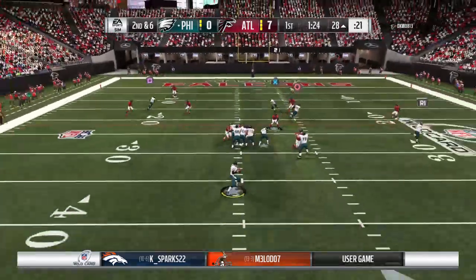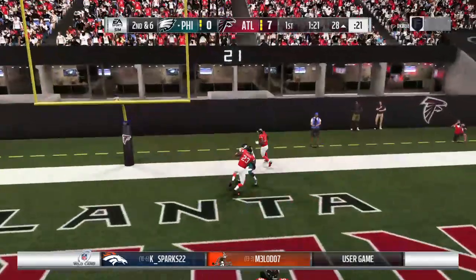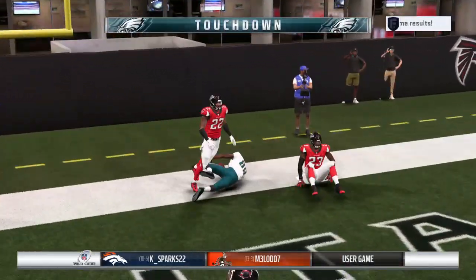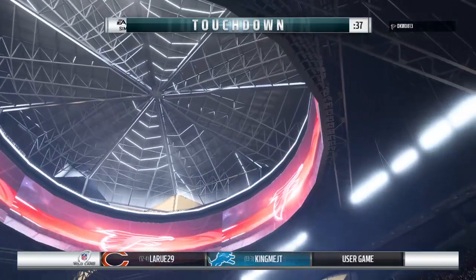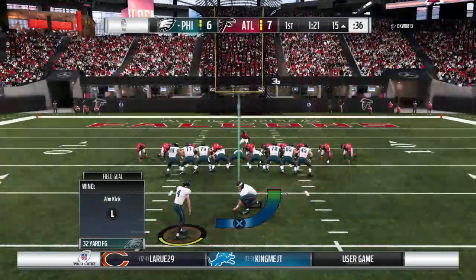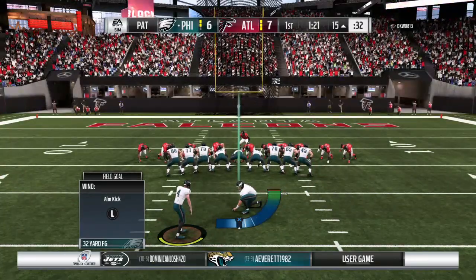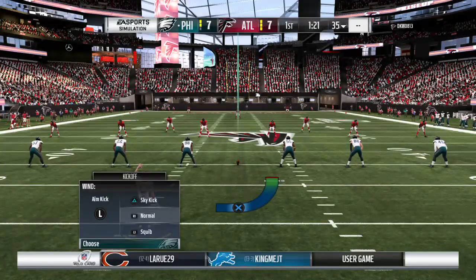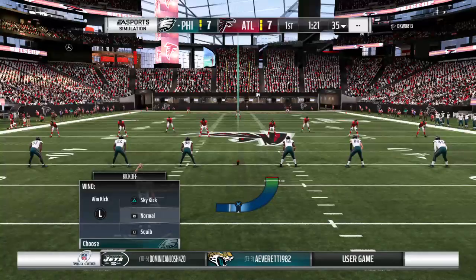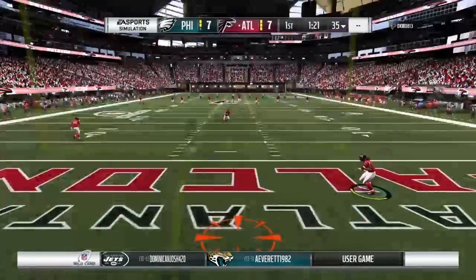Now Wentz throwing on 2nd down. Out to his left. Looking for the end. And this is caught. Touchdown, Philadelphia. As his guys are in for 6. And the Eagles are within an extra point of tying this thing up. So we're right back where we started, all even as the kick's away.